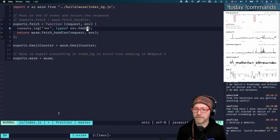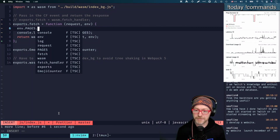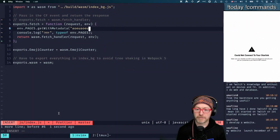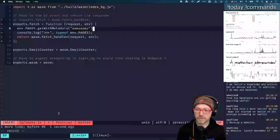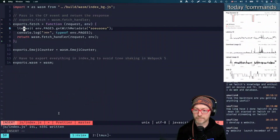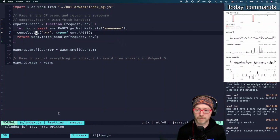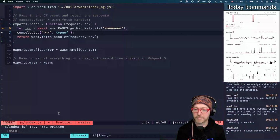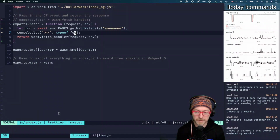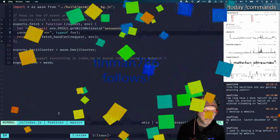So let's do a couple things here. env.pages.get with metadata, just some gibberish, and we await that. Okay. Then we want to get typeof foo. Right. This is essentially what we want. We want to know what this is, and we can do it in JavaScript a little bit easier than Rust.